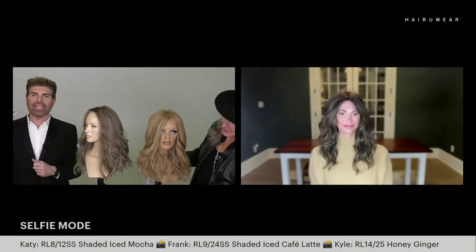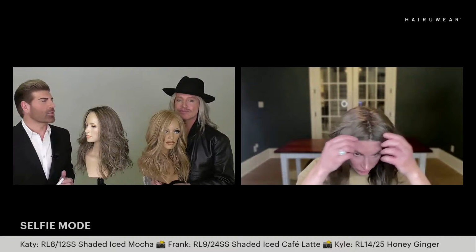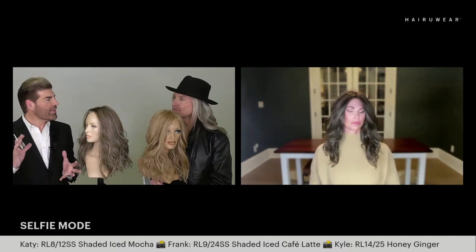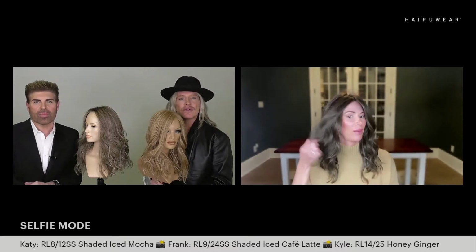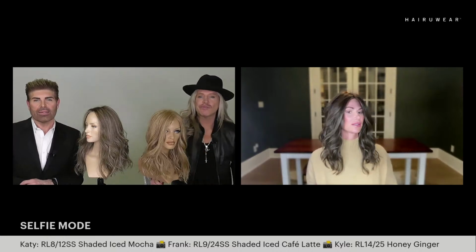And then again, Katie, tell us again which one you're wearing. This is SS Iced Mocha. Ooh, that is a gorgeous color too. My favorite color, that brown. As far as browns go, it's rich. It's got the proper amount of highlights and lowlights in it, but no red. It's so subtle, and especially with this curl pattern, those highlights really pop in all the right places, just to show the beautiful texture of this piece.